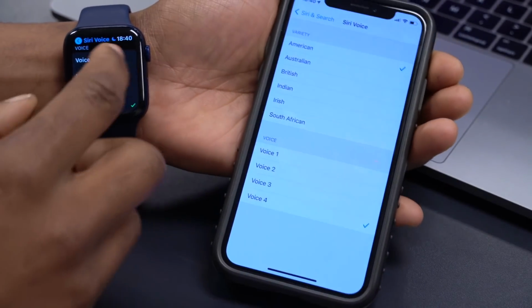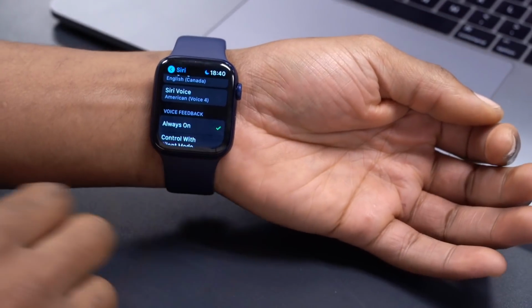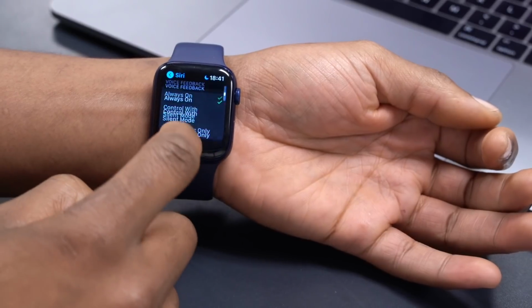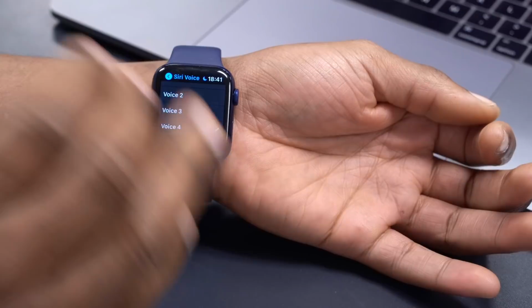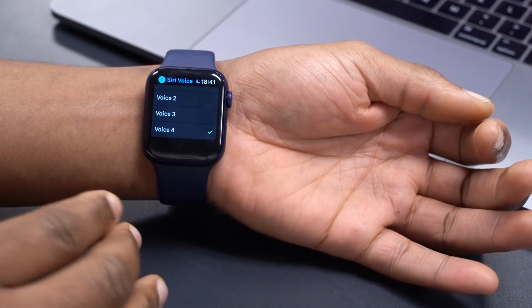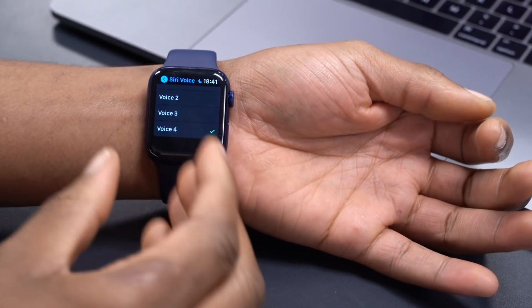But yeah, I was just illustrating that on the Apple Watch, you can do the same changes when it comes to Settings and Siri, and you go to where it says Siri Voice. You just have to choose the one that you want, and it's good that Siri no longer sounds like just some robot or some OS speaking to you. It sounds more natural to me in this aspect.